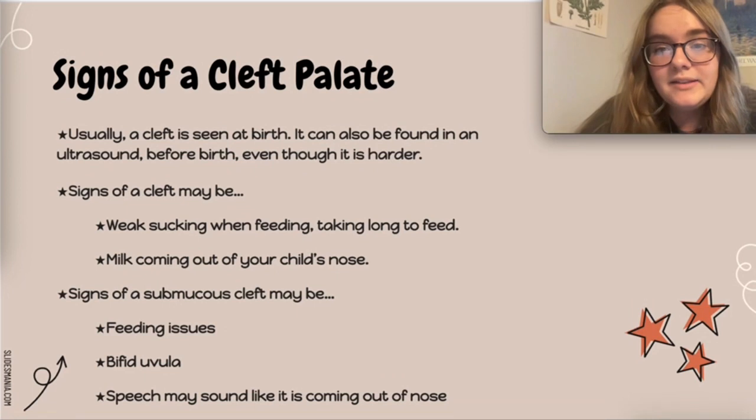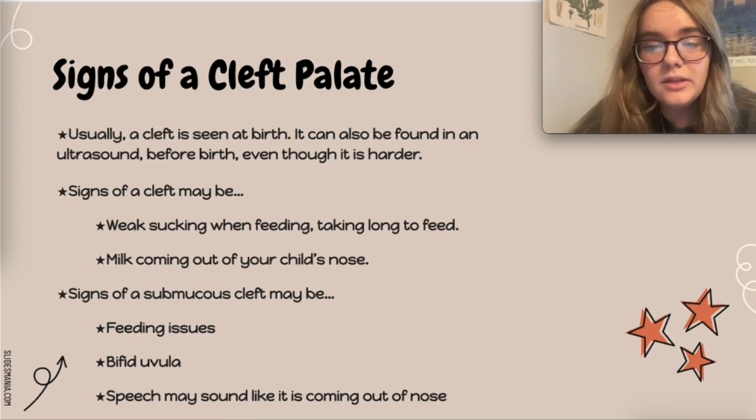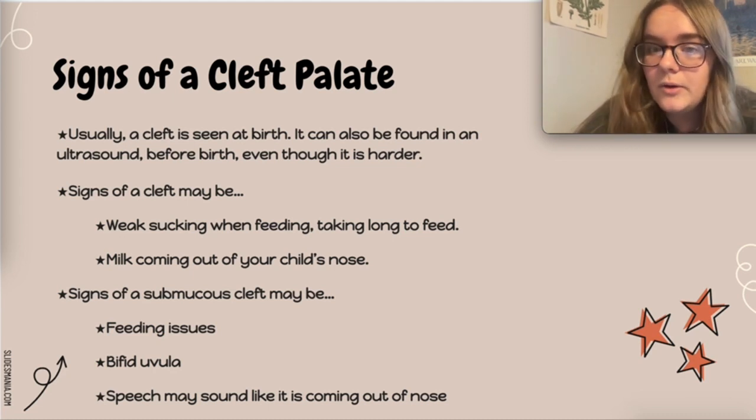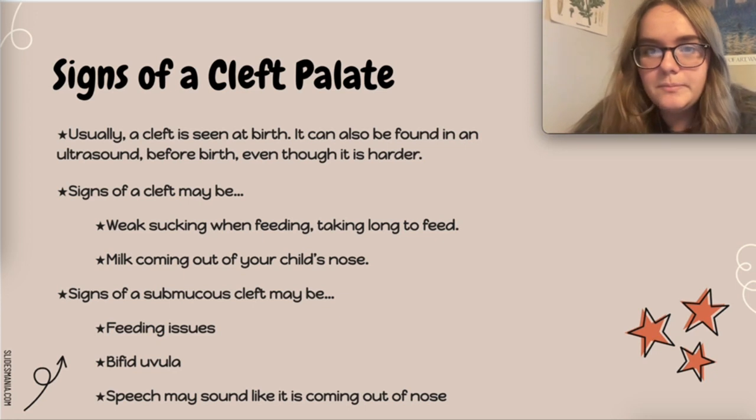Usually, a cleft palate is seen at birth. It can also be found in an ultrasound sometimes before birth, but it's harder to see because it's inside of the child's mouth. Some signs of a cleft may be weak sucking when feeding or taking too long to feed, or milk coming out of the child's nose. Signs of a submucous cleft may be feeding issues, a bifid uvula, and speech that sounds like it's coming out of the child's nose. So the submucous cleft may not be seen until farther after birth.